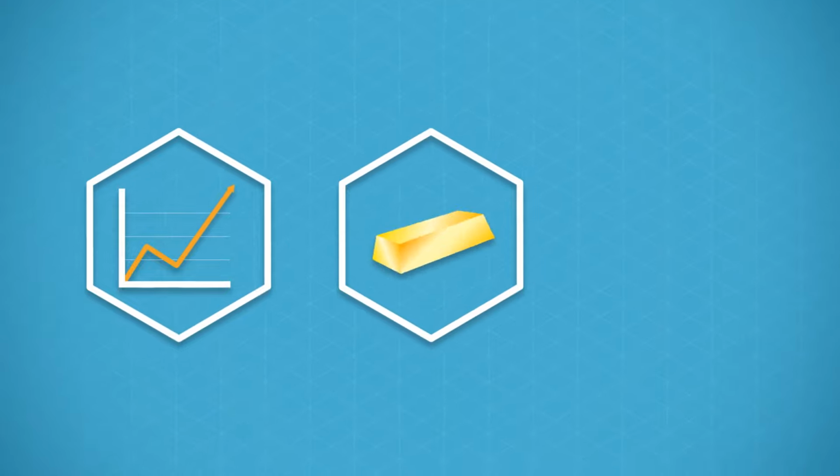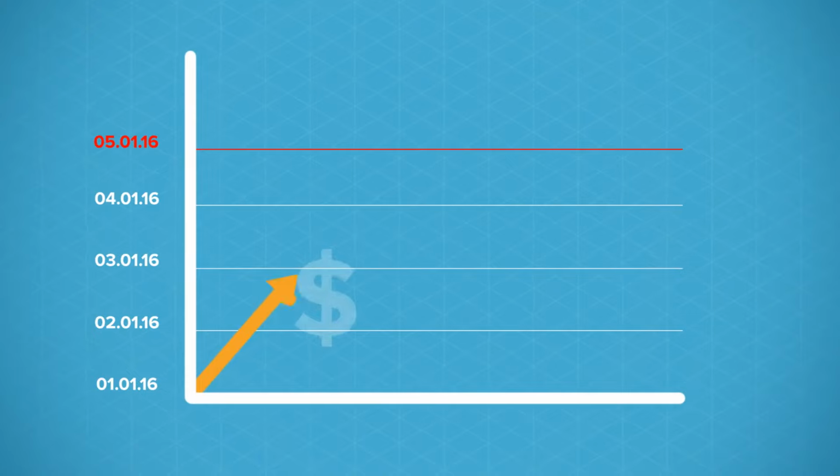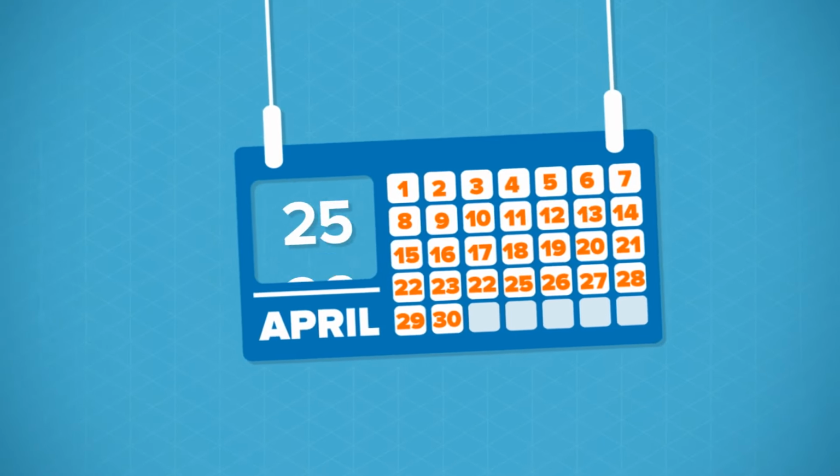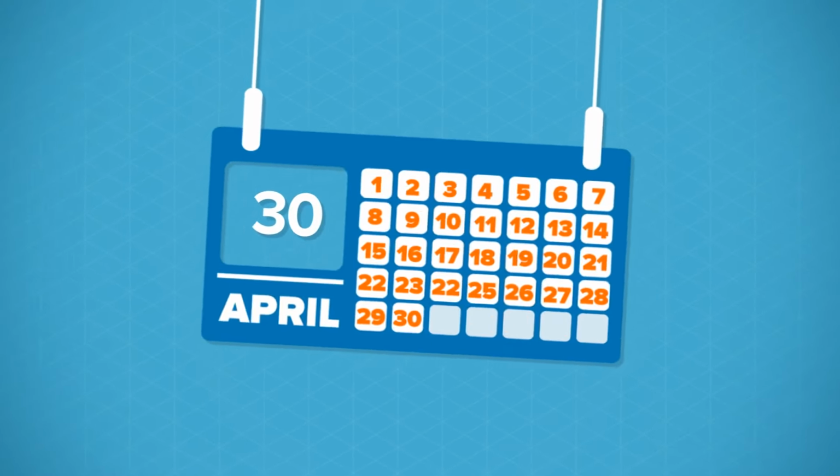Binary options are a form of options trading based on a single question. Did a stock index, commodity, or forex pair end up over a certain price or not by a defined time period, the expiration? Here's how it works.